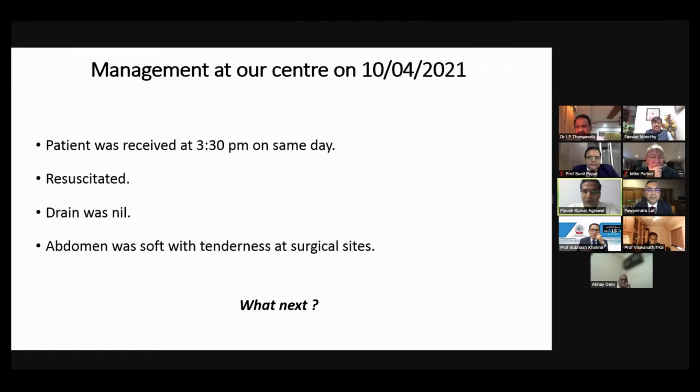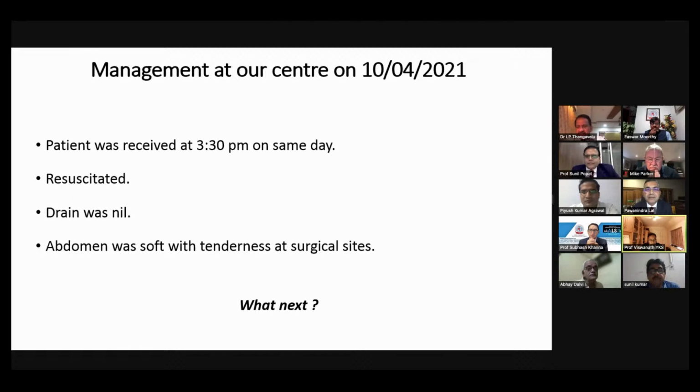So what should be done now? Need imaging, CT or MR scan, MRCP, if the patient is stable, just to plan the surgery. Obviously the patient is stable, I would do some imaging before you open. Why was the drain nil with a complete transection? Was it blocked? No, it was clipped.